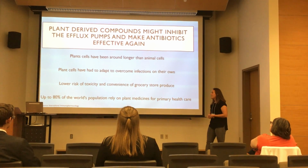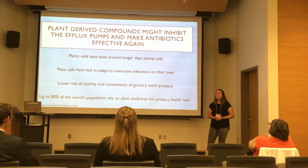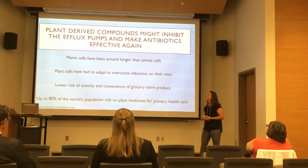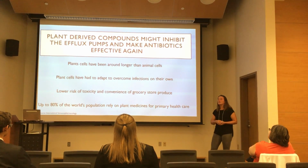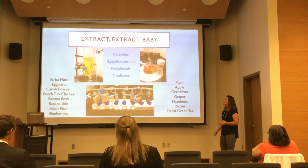Up to 80% of the world's population to this day still relies on plant medicines. We've used them in the past. We get morphine from the opium plant, and we get aspirin from willow tree bark, and some other drugs that we use. And so it's not uncommon for us to look to plants for their medicinal properties.